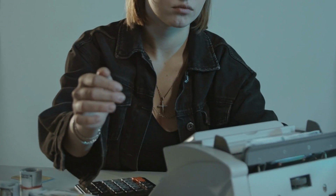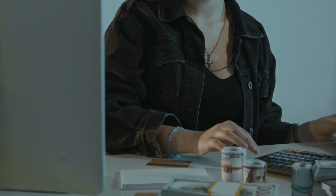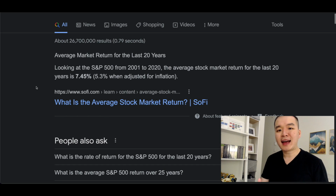When you're first starting out investing, it's not always a good idea to manage the entire portfolio by yourself, because you might not have the right or complete investing strategy to do so. That's why you want to start off your foundation with the S&P 500 and then manage a portion of that portfolio yourself.